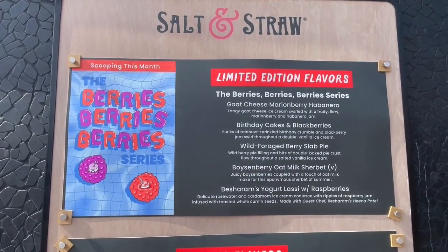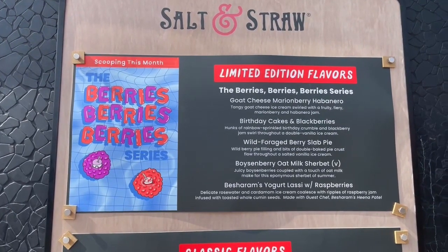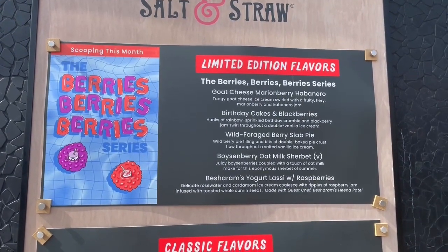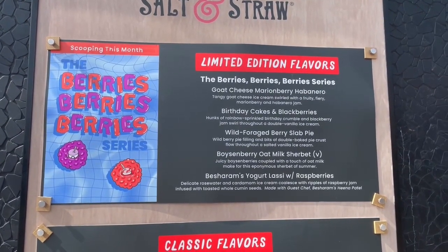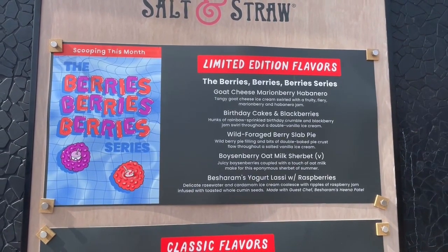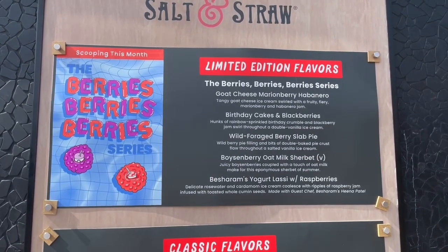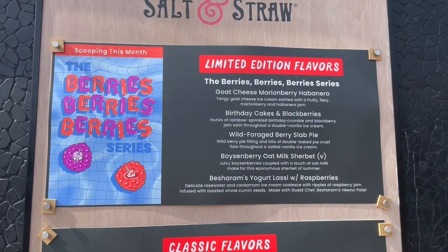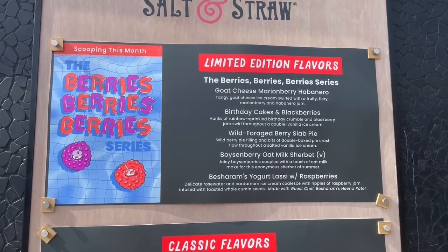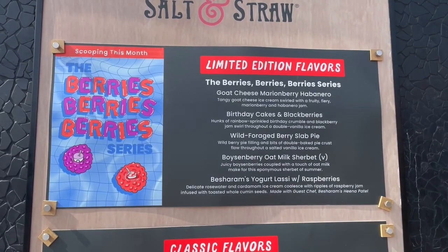We've got goat cheese, Marionberry, Habanero, tangy goat cheese ice cream swirled with fruity, fiery Marionberry and habanero jam. Birthday cakes and blackberries, hunks of rainbow sprinkled birthday crumble and blackberry jam swirled through a double vanilla ice cream. Wild-foraged berry slab pie, wild berry pie filling, and bits of double baked pie crust flow throughout a salted vanilla ice cream.